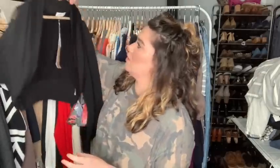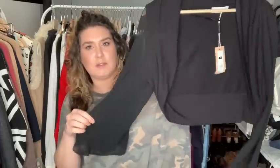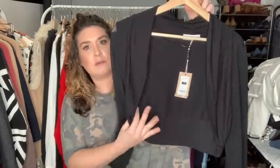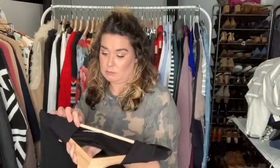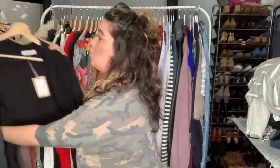Next is this Gallery, size 14. It's new with tag. It's this little bolero, but it has sheer, fun, big sleeves. So that's cute. I've never heard of that brand, but it has a European size on it. So maybe it's good. I don't know. Honestly, I really don't know.